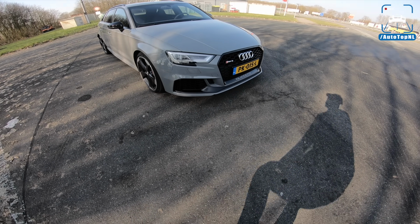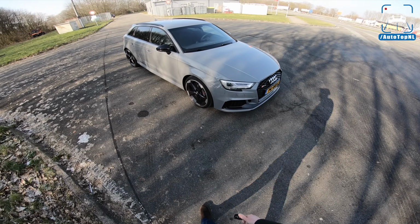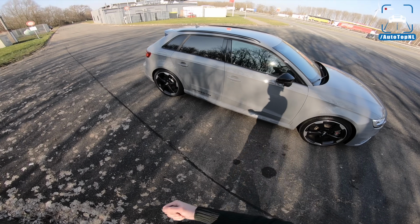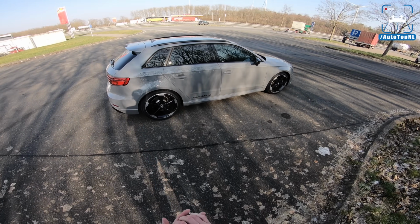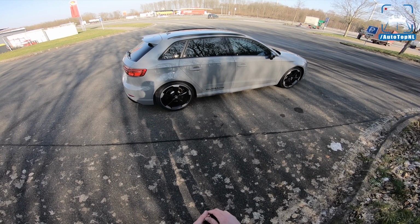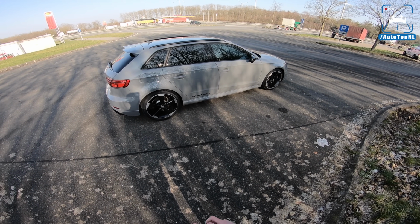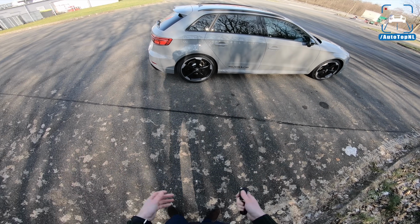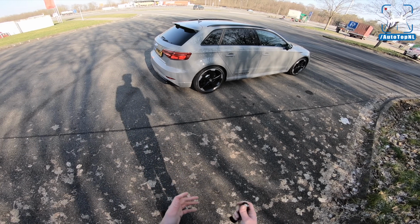My name is Max and today we are here at the Autobahn with this Audi RS3 Sportback. And we've already done a review on the RS3 sedan, of course. So today is going to be mainly about this car on the Autobahn, because last time we weren't able to drive it on the Autobahn. So if you want to check out that review first, click up here and then come back for the Autobahn part. So I am going to do a quick walk around to show you the spec of this car.